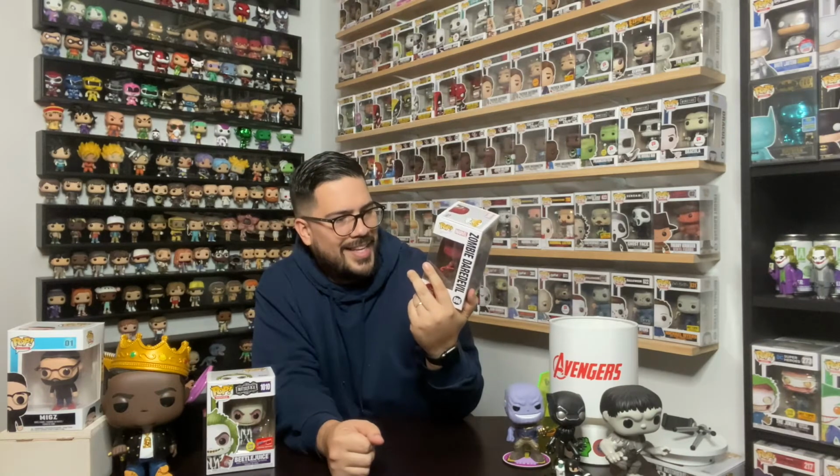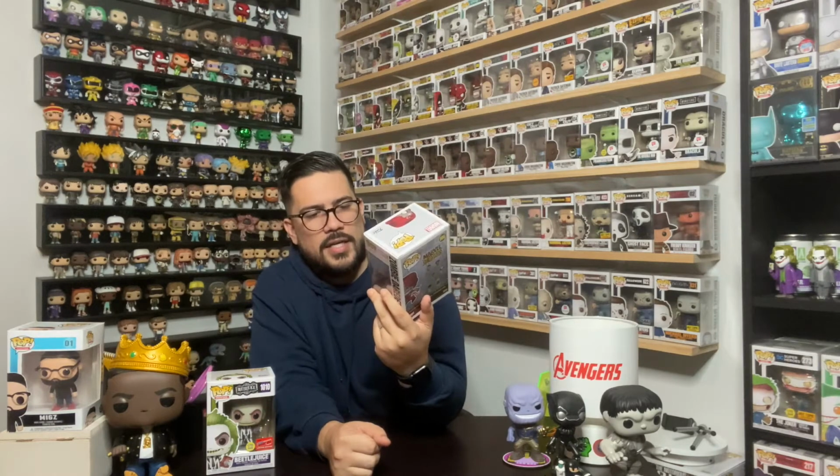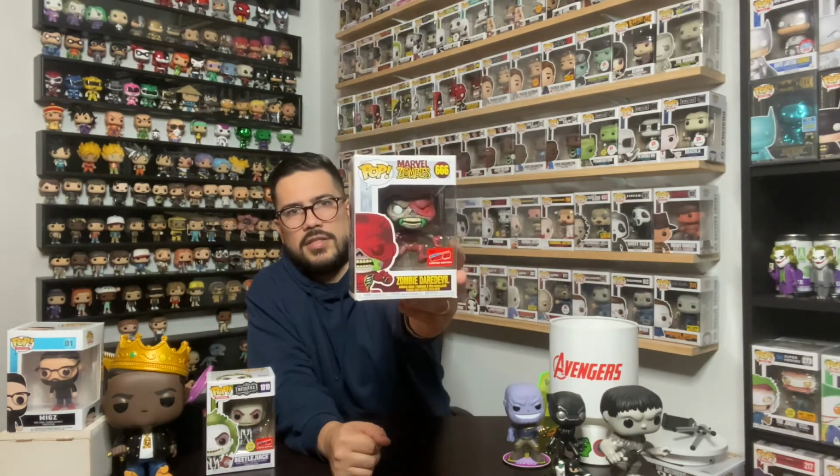So it's super cool. And again, I did get the official New York Comic-Con sticker instead of the fall exclusive sticker. So that's sick. That's two pops that I got with that. So I'm actually excited that they came with that exclusive sticker. Of course, value wise, it's the same exact pop, same exact box. You guys know already when it comes to cons and exclusives, it's literally the same. It's just the sticker that's different.